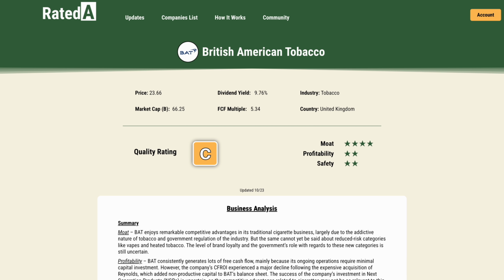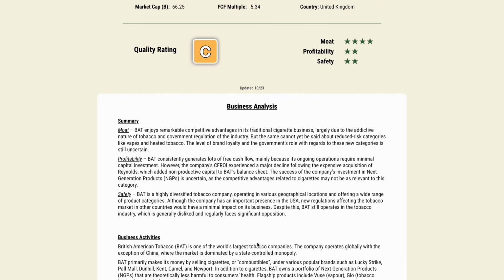So, based on the company's moat, profitability, and safety metrics, BAT gets a C rating. But this is just a guide. It doesn't mean that it can't be a highly profitable investment at the right price. So let's dive a little bit deeper and see exactly why British American Tobacco deserves a C rating.